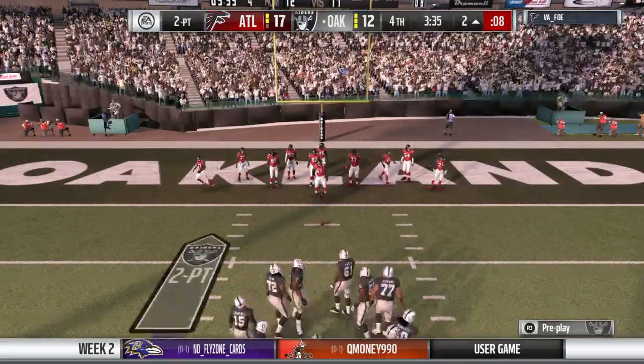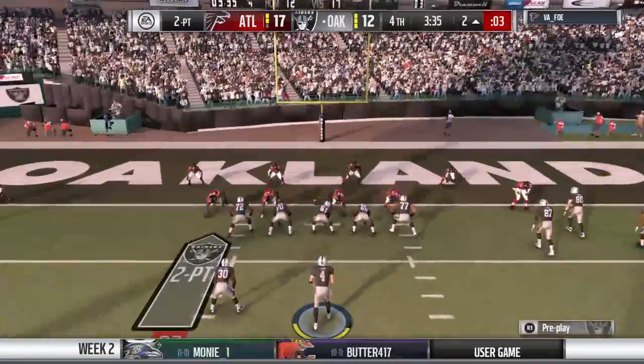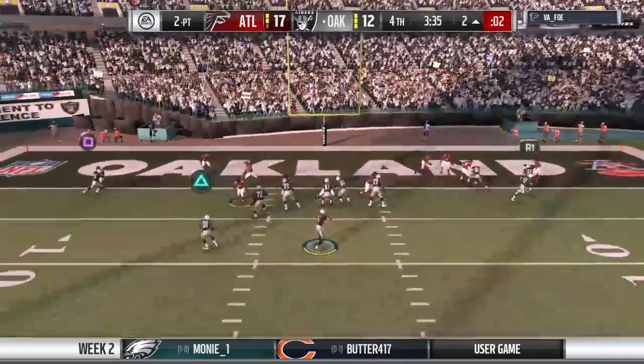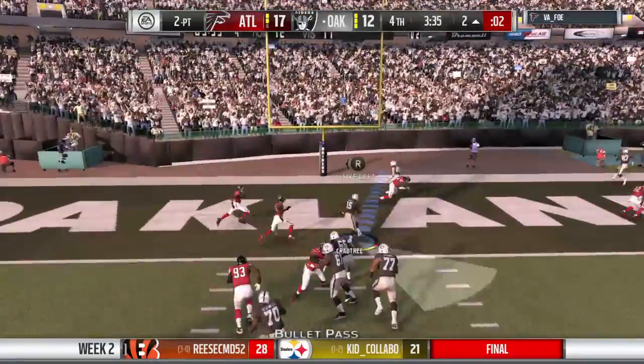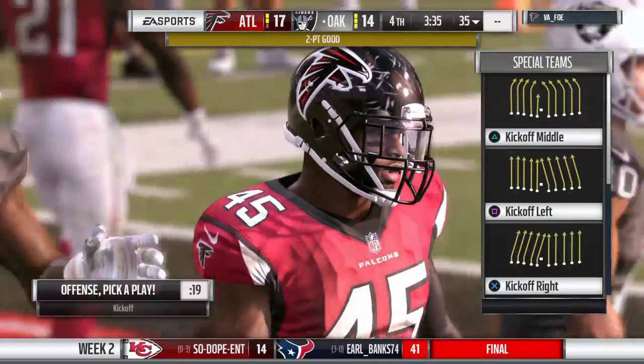All right, now a big 2-point conversion attempt still to come. Play clock winding down. Carr will look to throw. And this is caught. They got it. And that could be an important 2 points at goal.